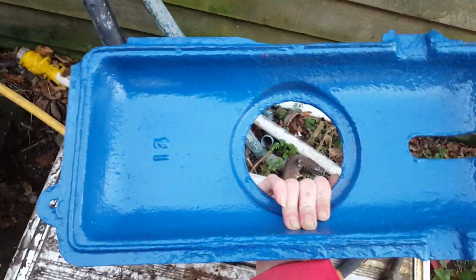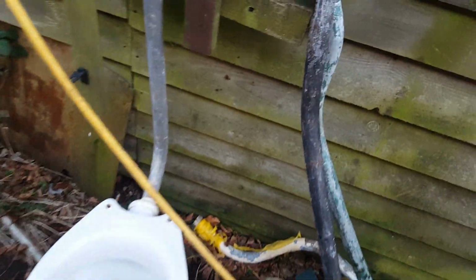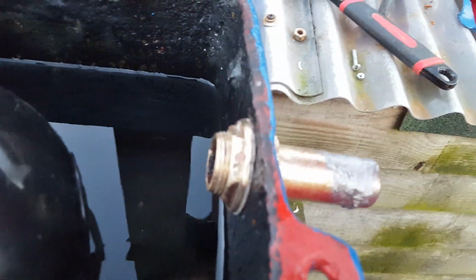The other side, model 13. Very good. Alright, then. Okay, so inside's been painted well with epoxy.